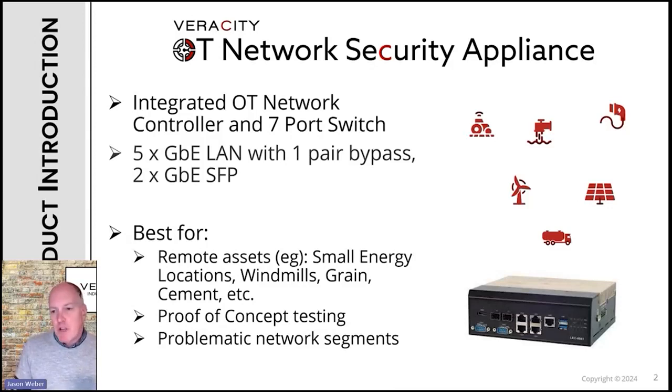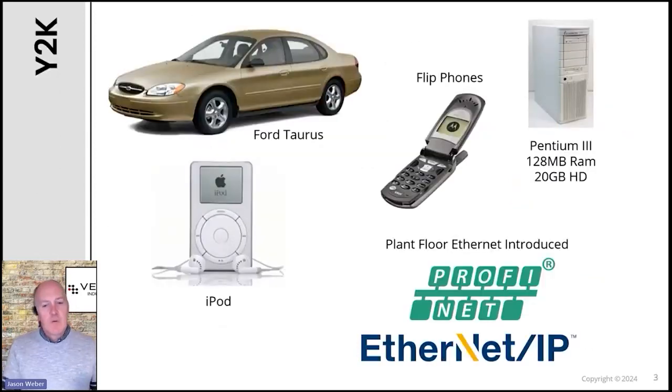But I'm going to go through a little bit about what the OT network controller is, why SDN is important, how it works to build up the value, and then I'll compare and contrast what the current controller, which is a software solution, versus this network appliance, where we see these fitting within the market. Some of the early people that we've shown this to have been really excited, especially around remote assets and small locations. That's really where people are interested in this type of solution. It's just simple. So we're going to back up a little bit and get into this.